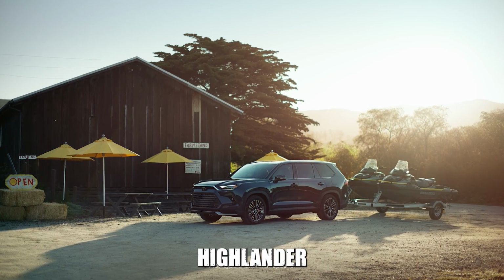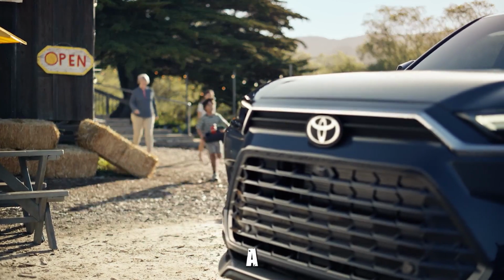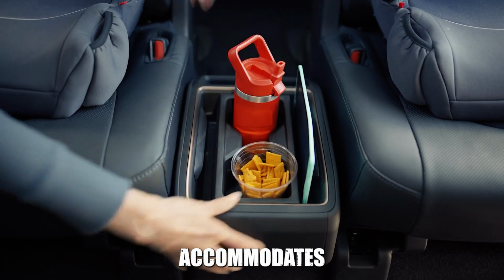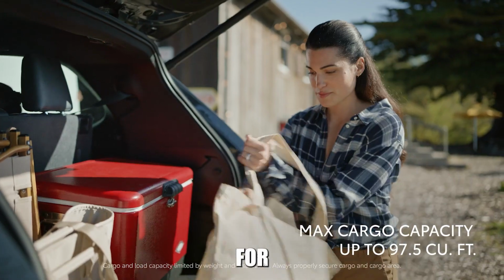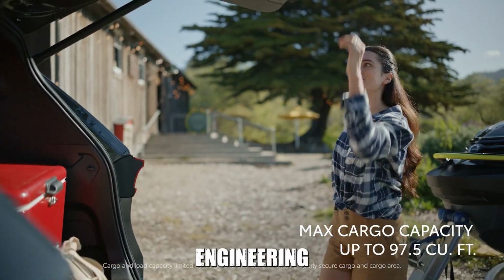Number 5. Toyota Highlander. The Toyota Highlander is a mid-size SUV that excels in versatility, making it a perfect choice for families. With 3 rows of seating and ample cargo space, it comfortably accommodates passengers and their belongings. Beyond its practicality, the Highlander has earned a reputation for exceptional reliability, a hallmark of Toyota engineering.